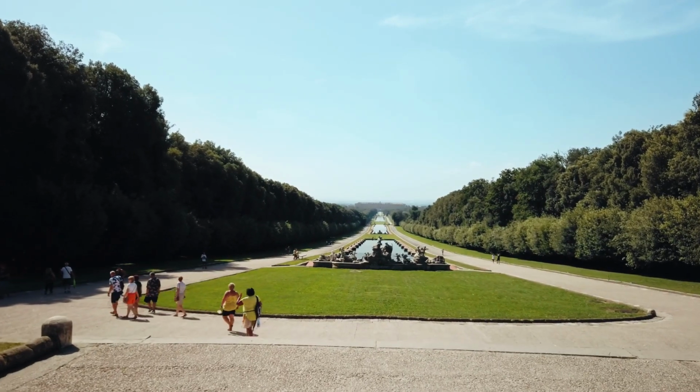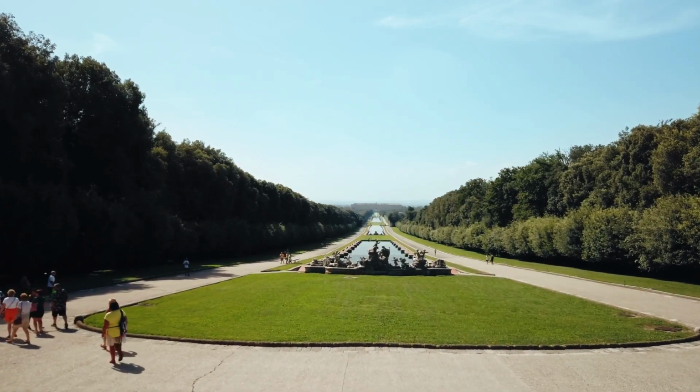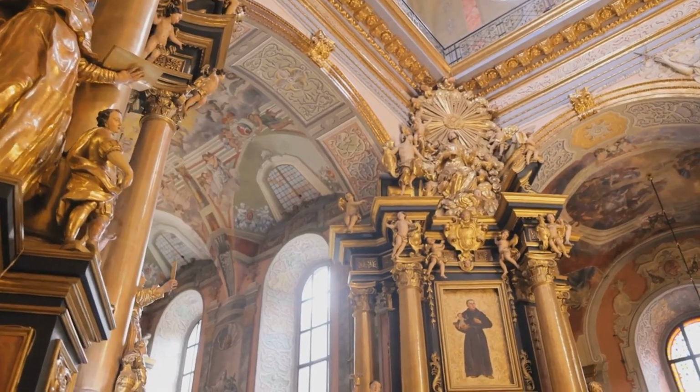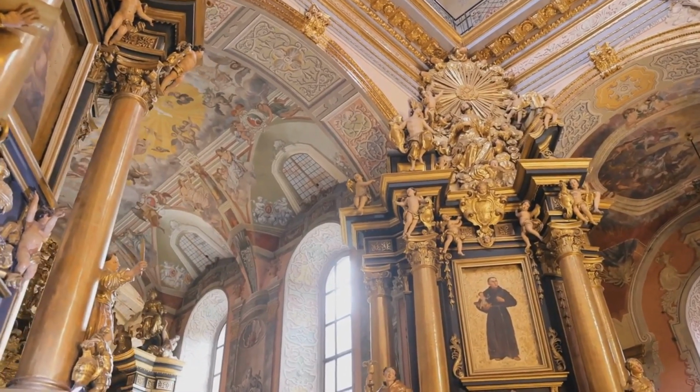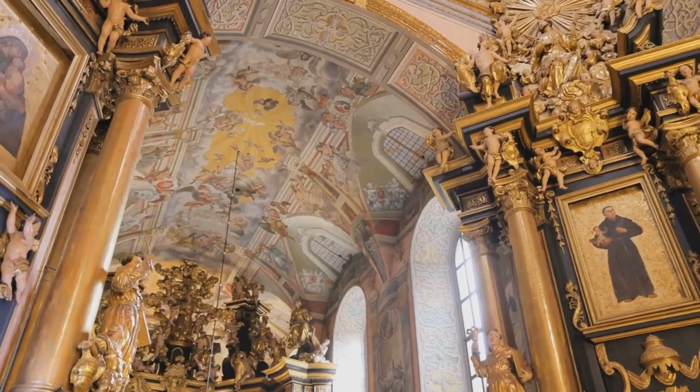Coming in at number 6 is a palace so lavish, even Queen Amidala would be impressed. The Royal Palace of Caserta in southern Italy. This 18th century Baroque palace, often dubbed the Versailles of Italy, made its Star Wars debut as the interior of the Theed Royal Palace on Naboo.